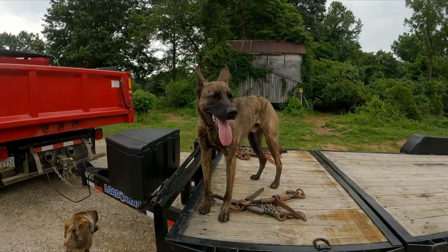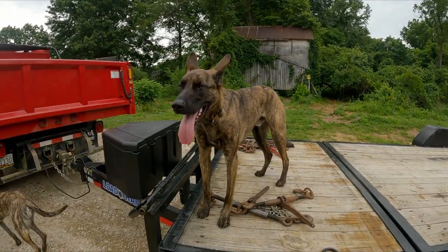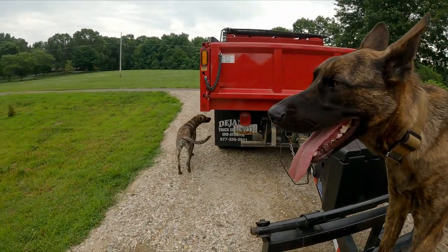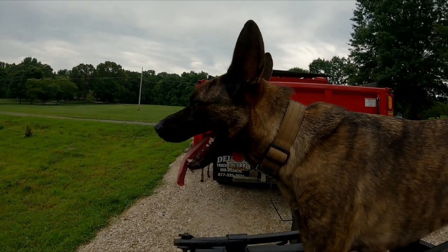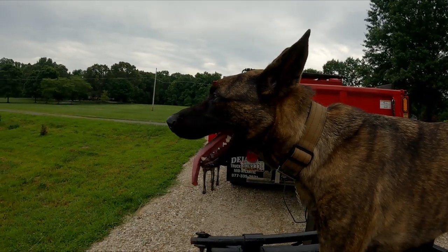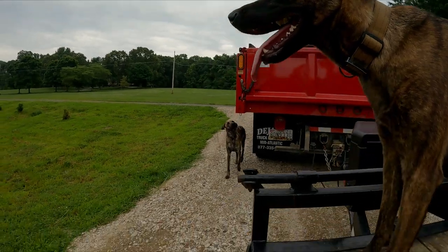Guarding the trailer. You're doing a good job. This is a nice place to spectate over on this trailer. Yeah, it is pretty nice. Good boy. Summit.